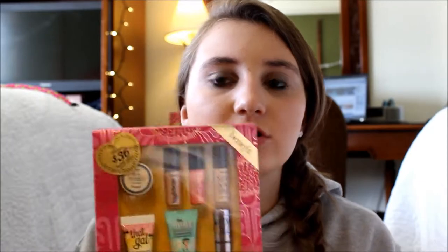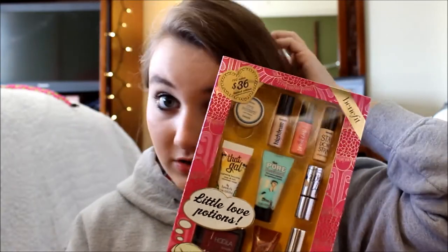So the first thing I want to show that I got in my stocking is this limited edition $36 Benefit travel size makeup, or testers, I guess. It just has the High Beam, the Professional, that Gal cream. It's a $90 value, and this is a $36 set. I was with my mom in Ulta, and I just got this, and it's really cute.